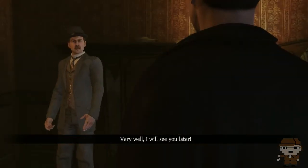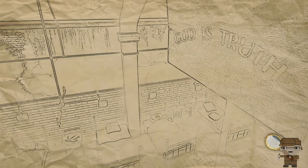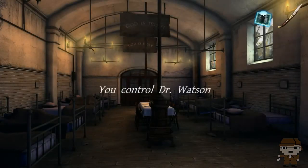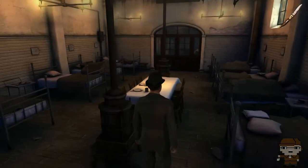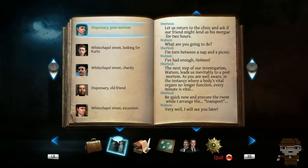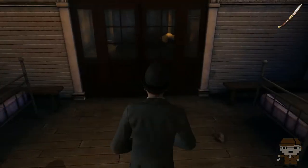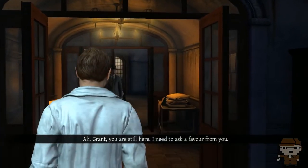Transport. Very well. So the idea here is that we're going to do some autopsying, right? Whatever. It's okay, we're going on. Here we go. Hello, Dr. Watson. Hello. All right. So we were supposed to procure what again? My God, Holmes, appalling. Sherlock has other things on his mind. Be quick and procure the room. So we're gonna end up sterilizing it and do whatnot. Also, I feel so much fluidity with Watson, and the door is open magically.